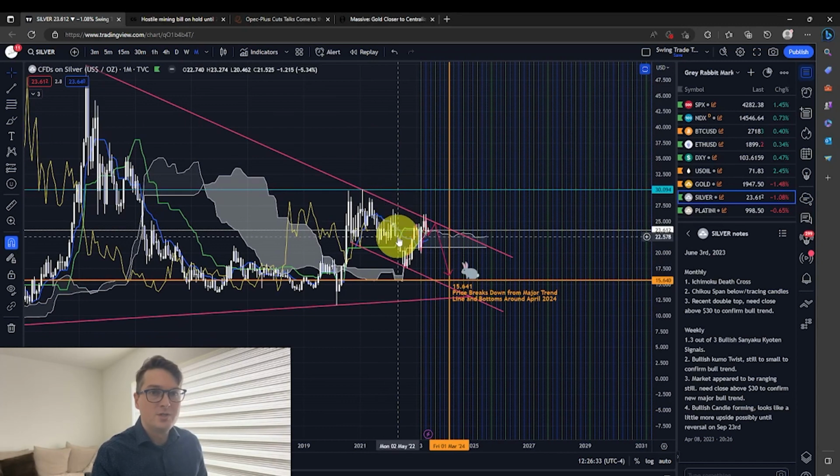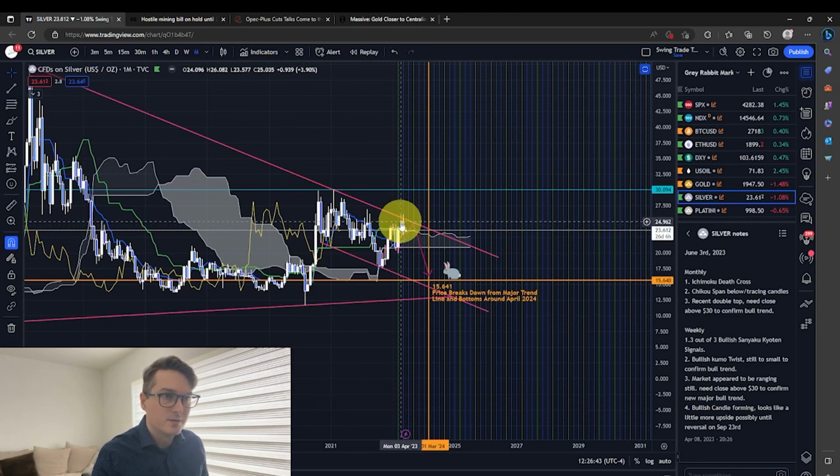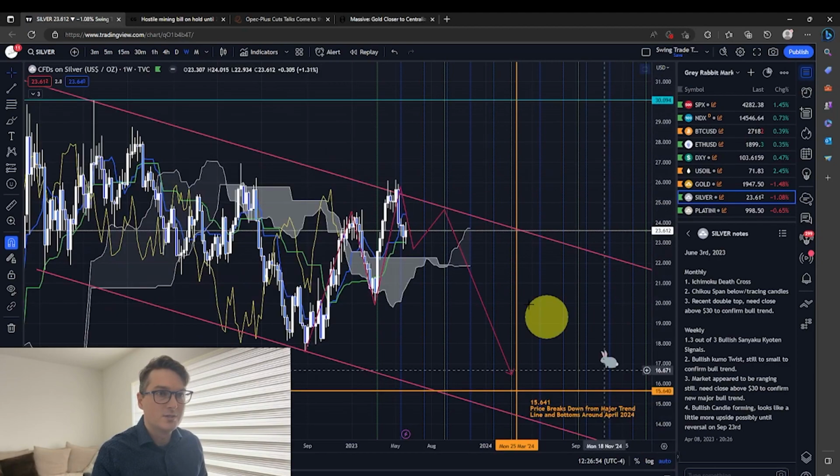So we have an Ichimoku death cross here on the monthly. We have the Chikou span tracing the candles, which I think will start tracing back down again. And we had a recent double top here. So boom, boom, here's a double top, resisted at this trend line here. So I'm expecting some further downside, but let's take a look at the weekly for a little more price action here.